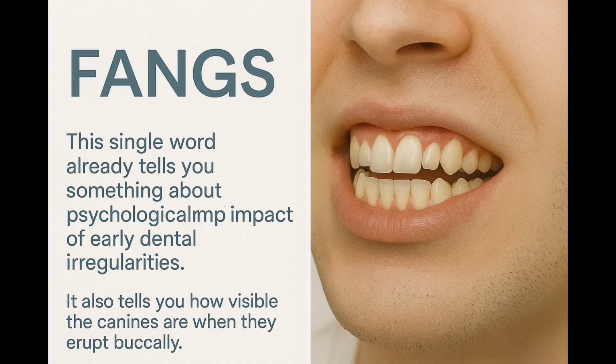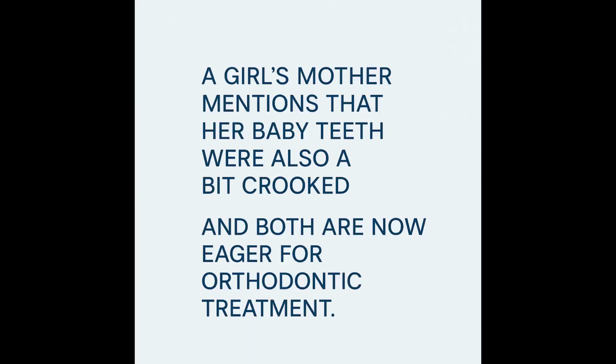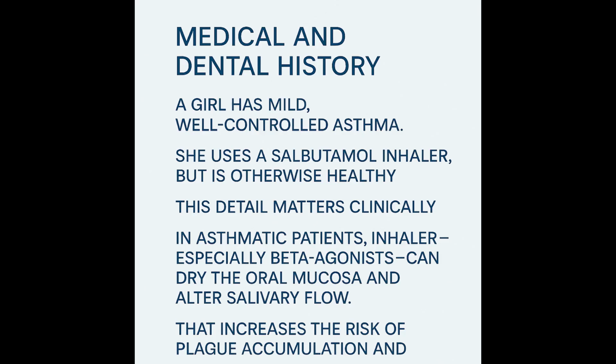Case 1. An 11-year-old girl with a simple complaint that carries deep clinical significance. She says she doesn't like how her fangs look, and her classmates have started teasing her, calling her fangs. This single word already tells you something about the psychological impact of early dental irregularities. It also tells you how visible the canines are when they erupt buccally. The girl's mother mentions that her baby teeth were also a bit crooked, and both are now eager for orthodontic treatment.